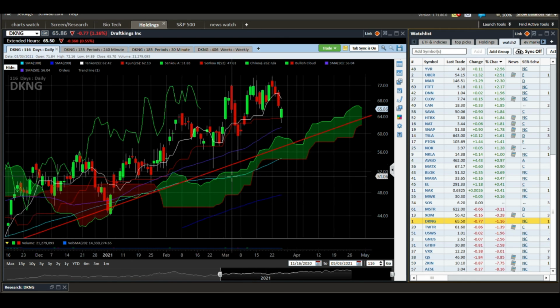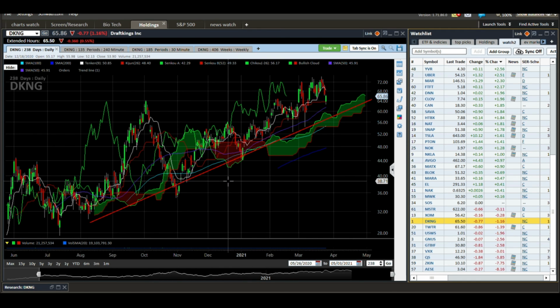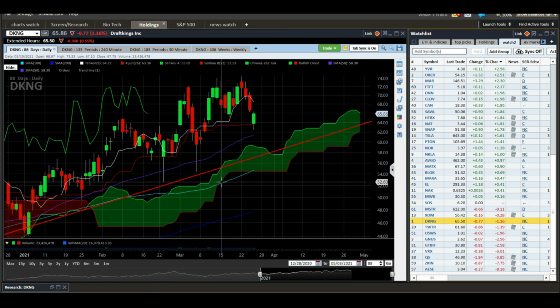DraftKings had a pullback. This could be a buy opportunity since it's a pretty nice uptrend. If we had a couple more days of selling pressure, I'd be tempted to maybe put a buy order right down here at, what do we got here, like 59.50? A buy order right down here near the cloud, because you see how we get these wicks intraday, run down here and kind of test, and then right back up.